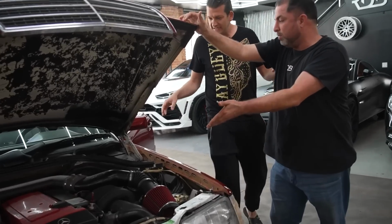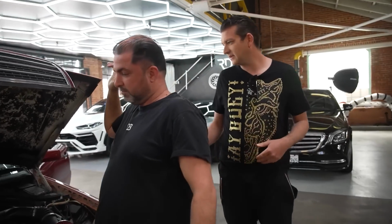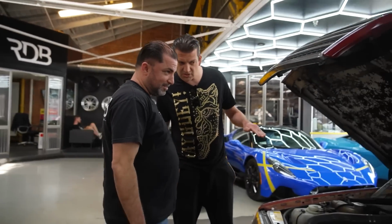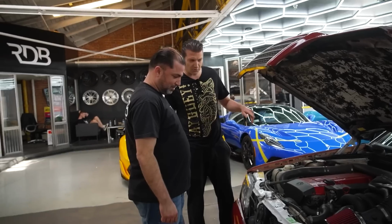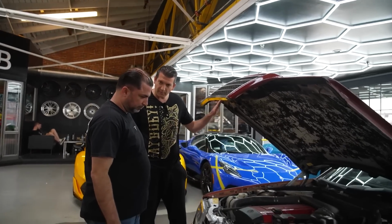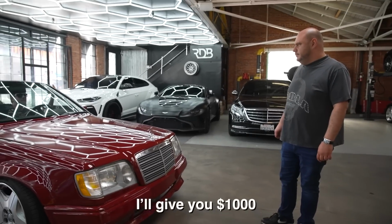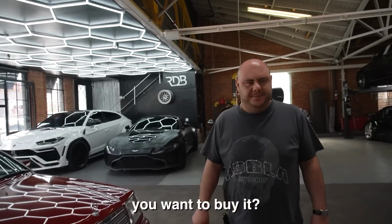The engine's gonna blow up. This is actually, I need help with this. What is this, Hershey chocolate? It's like giving too much fuel to that injector. Do you guys know how to reprogram that? You tell me? 20 grand. I'll give you $1,000. You wanna buy it? Why not? I hate Mercedes.